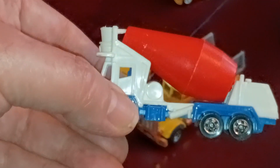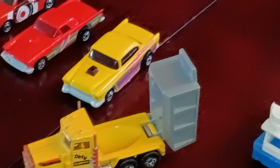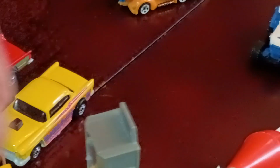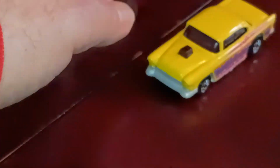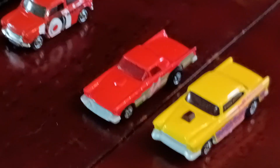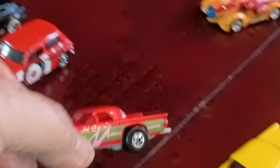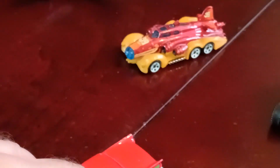And it's one of the older cement trucks. This dump truck has a lifting bed. Another one for Grinch Witch. I think that these over here are the McDonald Hot Wheels. These are from 1977, T-Bird and 57 Chevy. Pretty sure those are McDonald ones.